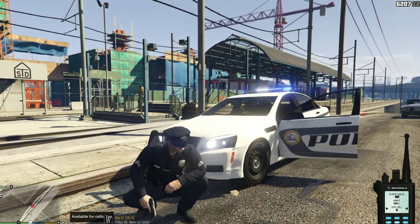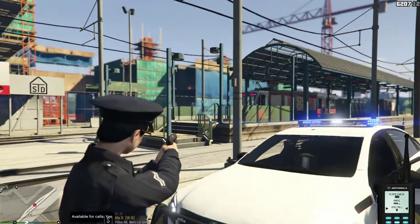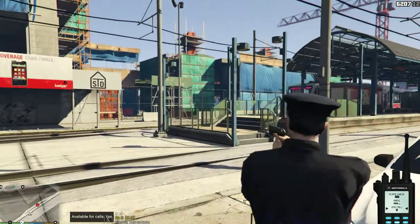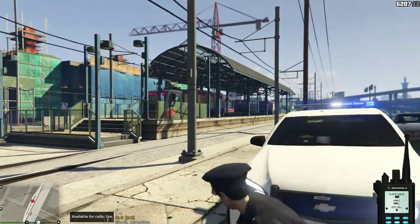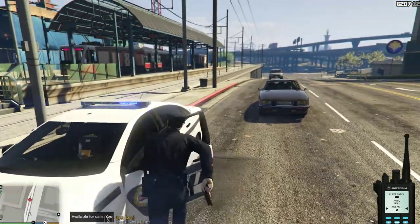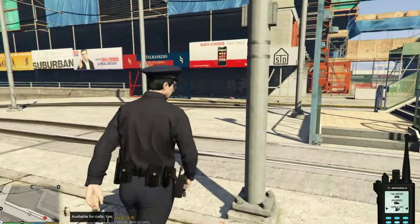Get some backup. We have an officer in need of assistance. Who's that? Pillbox Hill. Respond code 3. Adam 6, copy. We'll check it out. I don't see him. We gotta move up so we see him. Get in. Let me get in. No, it's not letting us get in.